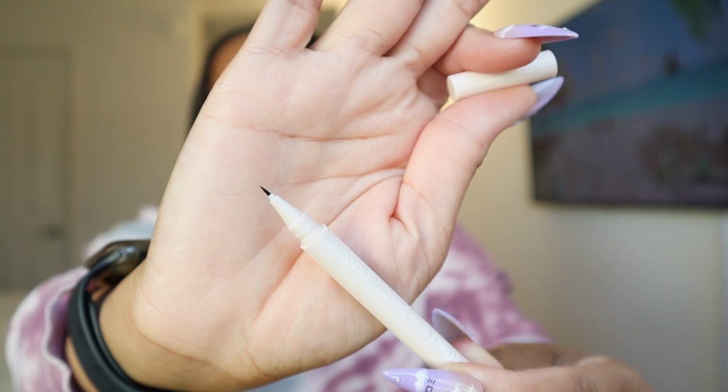Now this one I'm just saying bye, because I barely touched it because the color is just too light. This is the ColourPop Feather Effect Brow Pencil, and it's in the color Black Brown. So if it says black brown, why are you giving me something that looks like a lighter, medium brown shade? No. Very thin tip. I mean, you probably cannot even see it. Look at how skinny that is.